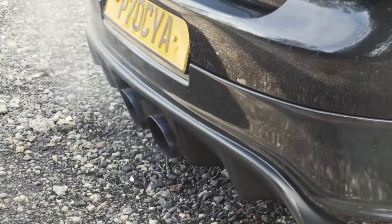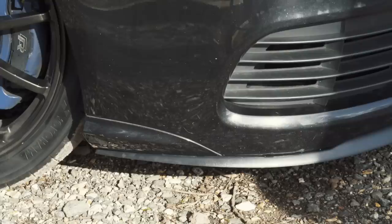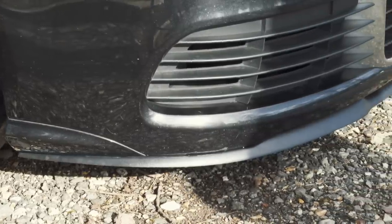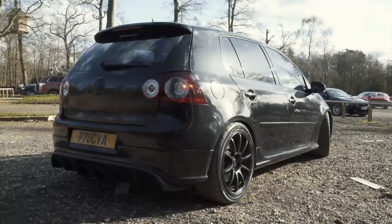Notice you've got a diffuser as well, is that something? Yeah, I picked up the front splitter and the diffuser from Mad Motors up north, I think in Huddersfield. I think it really suits the back end of it. Yeah, it looks nice. Considering that it's turbo, it just adds to it, to be honest.